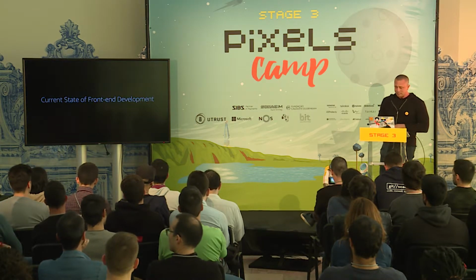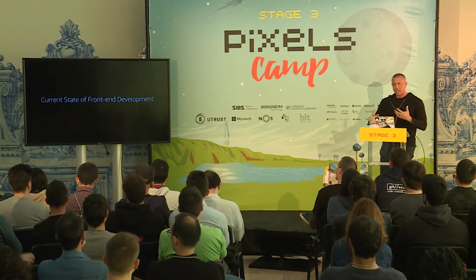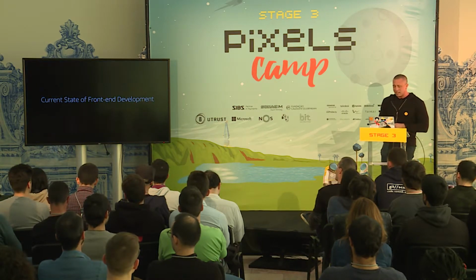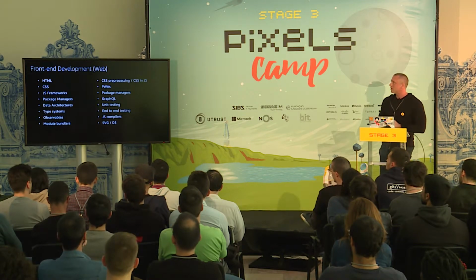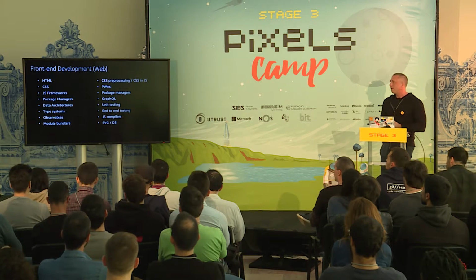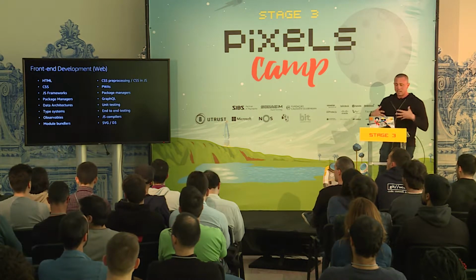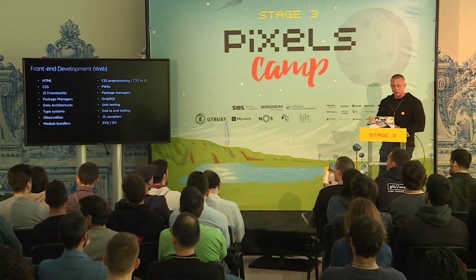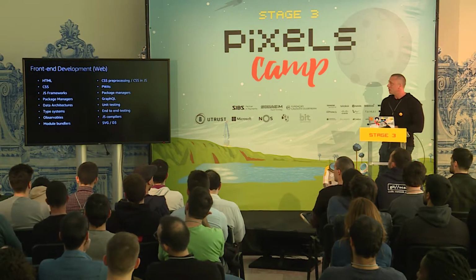Considering we're talking about front-end, back-end, and DevOps, I'm going to go through each of those and look at the state. So what is the state of front-end development right now? Well, it's getting more and more complex. Just 5 or 6 years ago, you could probably get by with just HTML and CSS and be considered a front-end developer, or maybe a little bit of jQuery. It's gotten a lot more complex over the last few years.